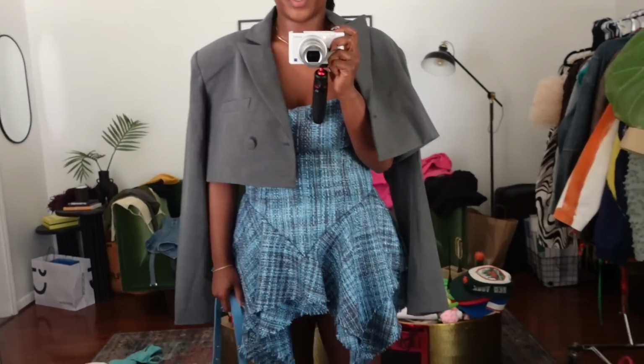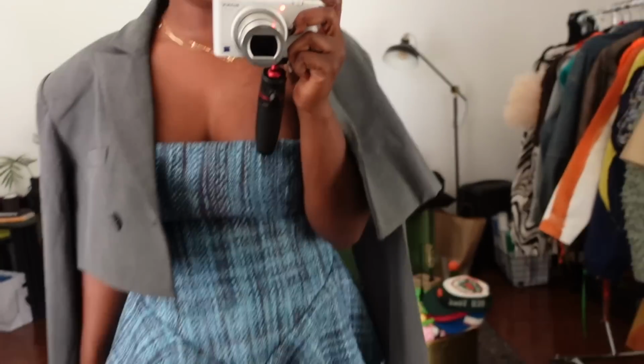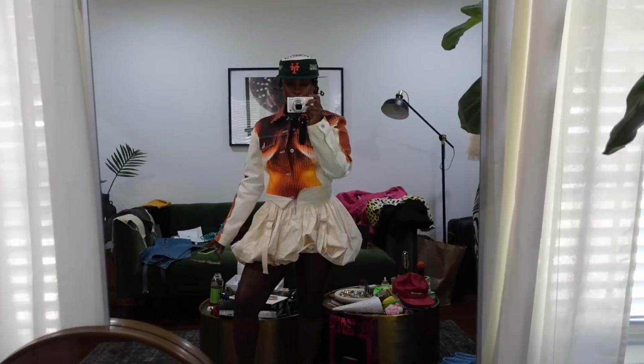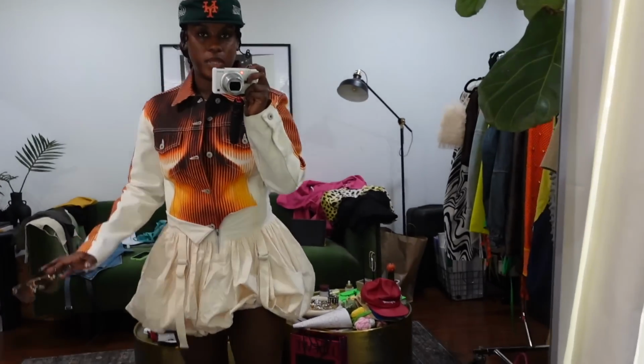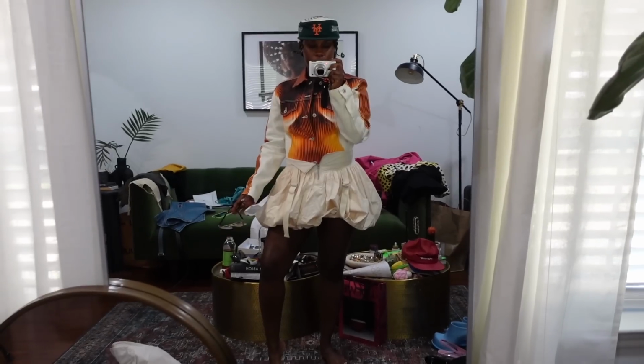So, gray blazer, and I have it for another outfit, but I just feel like, why not wear it with this? And then I have this grayscale dress that I haven't worn. Amazon sunnies, and they're brown, but they got this blue pop. I don't know, I just think that this is super cute. I'm making so much progress. And I feel really good about the fits. I feel like they're different and they still fit my style.